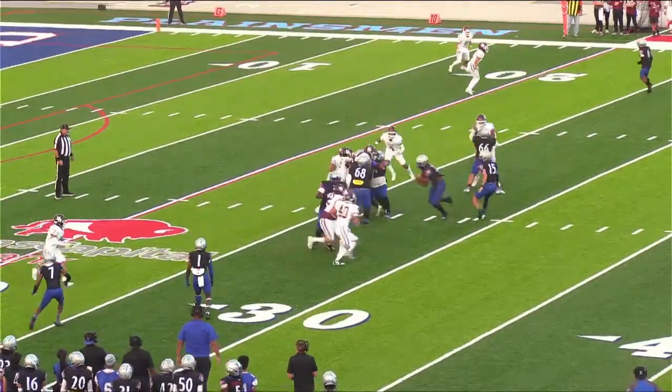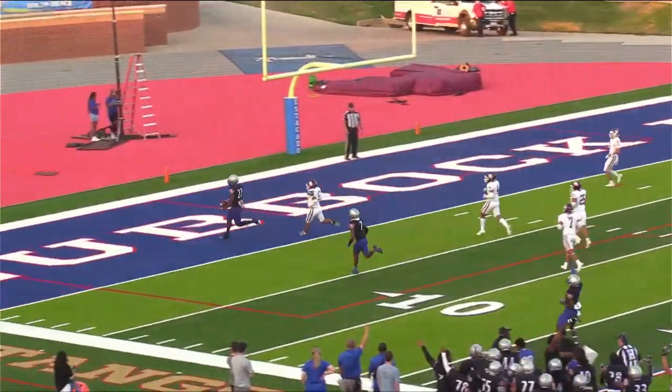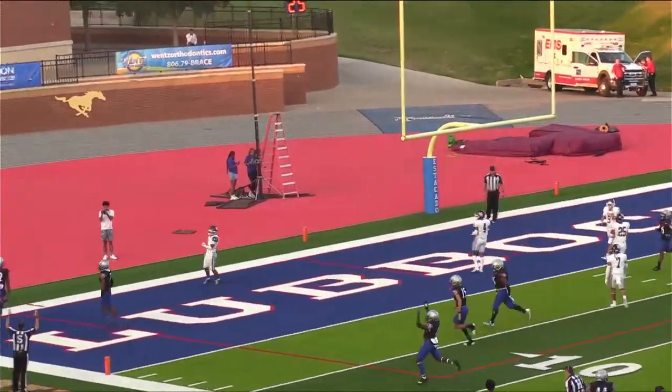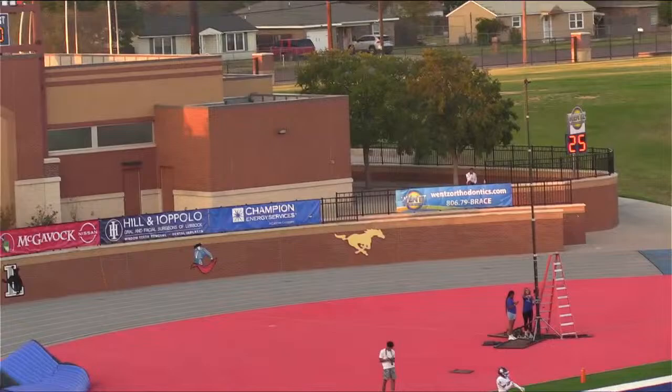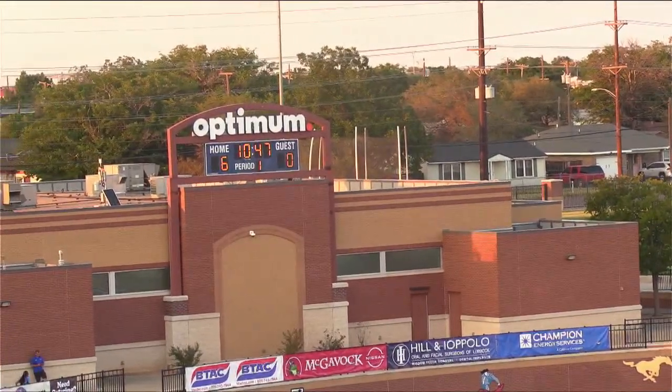Again, the quick count. Ross has got it. Left side, big hole. He's going to go. Ross to the 10, to the 5. He wanders into the end zone untouched. Again, running off the left side. Again, a gaping hole. And a 25-yard run makes it 7-0 Matadors.